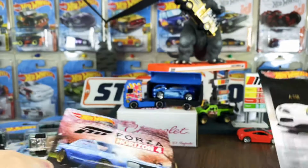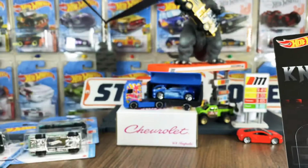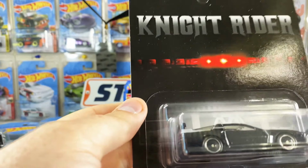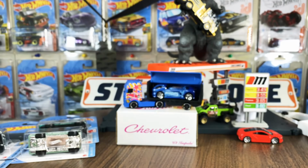But so we got that, you got the Koenigsegg, I believe. That was really beautiful, found that at Target. I think I found all these at Target. And then of course your little kit car, pretty sweet. There are I think two other cars in it, but they're more like fancy looking cars. I don't think I bothered to grab those. Give me a second, I gotta find a place to put all this stuff.